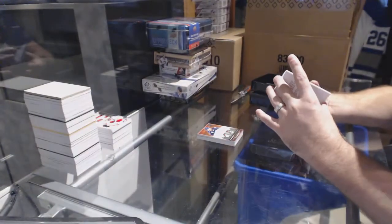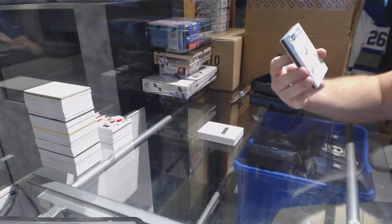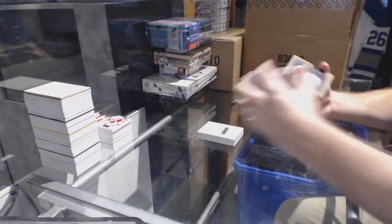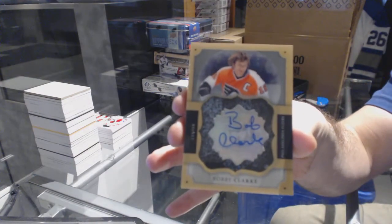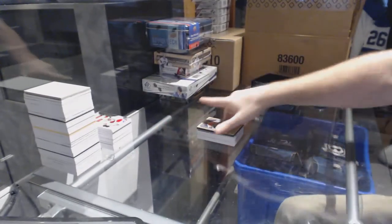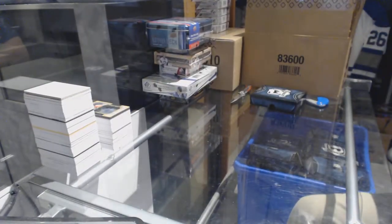Sweet. For the Colorado Avalanche, rookie masterpiece, 1/1 printing plate, Dennis Everberg. Dennis Everberg. And we've got for the Philadelphia Flyers, brilliant autograph, Bobby Clarke. Sid the Kid. Oh, that is three awesome pins.